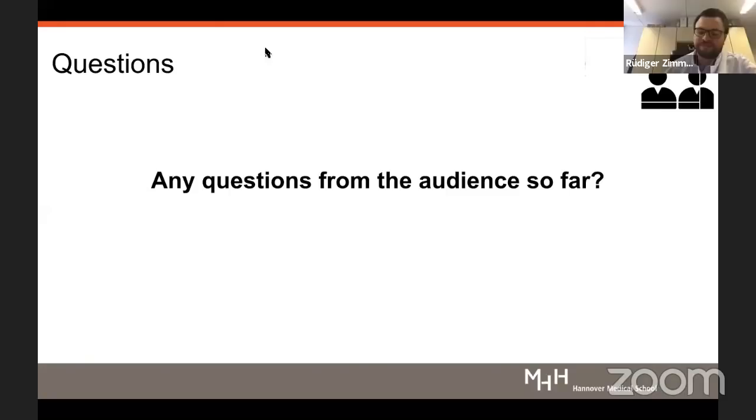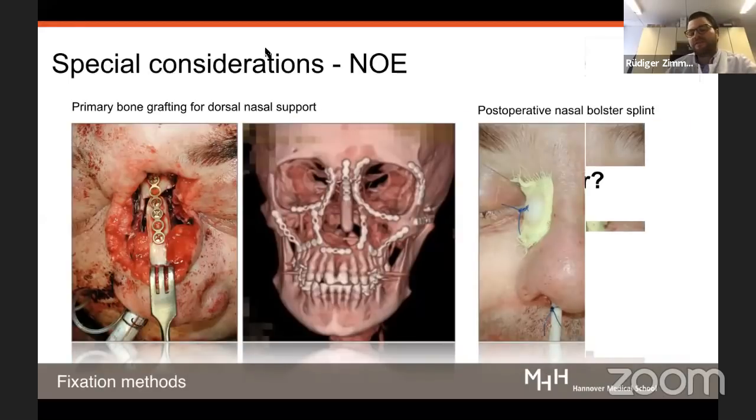If the skin is completely dissected away from the bone, maybe in a NOE fracture which is completely comminuted, and you are worried that your soft tissues cannot really adapt to the underlying bone, so that you end up having a pseudo telecanthus. So the bone is correct, but your soft tissue is away. And if your medial canthal ligament is still fixed to a piece of bone, but the soft tissue is gone by dissection or whatever, then it can help. But I would not think it's a must. I would only consider it if you can see that all the soft tissues are completely loose.